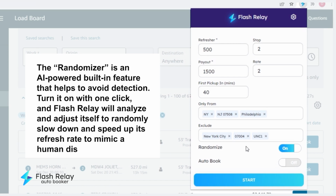The randomizer is an AI-powered built-in feature that helps to avoid detection. Turn it on with one click, and Flash Relay will analyze and adjust itself to randomly slow down and speed up its refresh rate to mimic a human dispatcher.